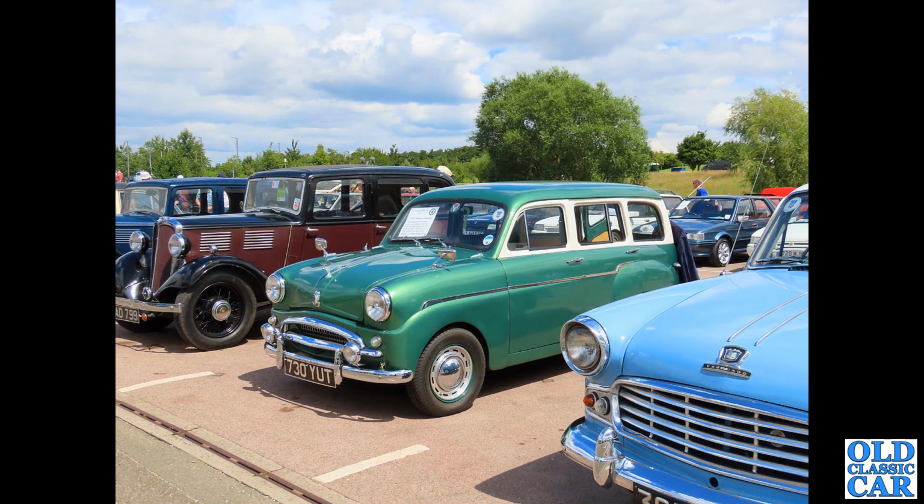And oh, look at this, we used to have something very similar to this. This is a 4-door Standard Companion, the little estate car version of the Standard 10, and clearly in very good company there on the Standard Motor Club stand. But yeah, very, very nice, and quite rare, those little estate cars as well. And it's great to see this one.